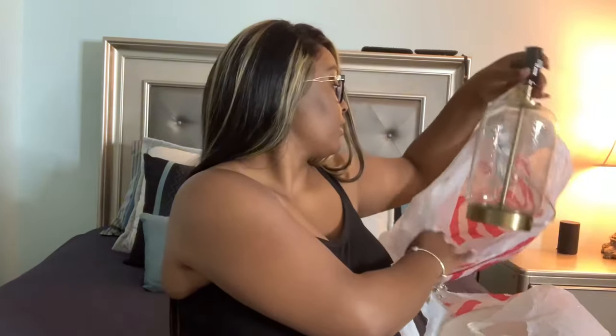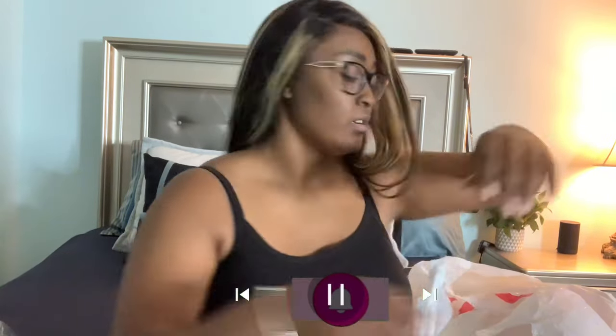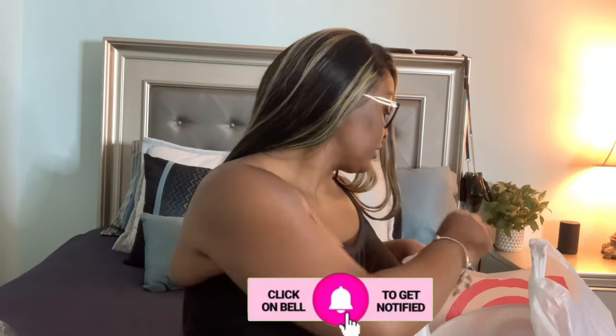So I just got back from Target and I wanted to do a little haul to show you guys what I got. And this is like a $50 Target run, which is like unbelievable because I'm normally spending like $90 plus in Target. So I'm gonna show y'all what I got. And then, yeah. Got this lamp base. And it was $22, I believe.